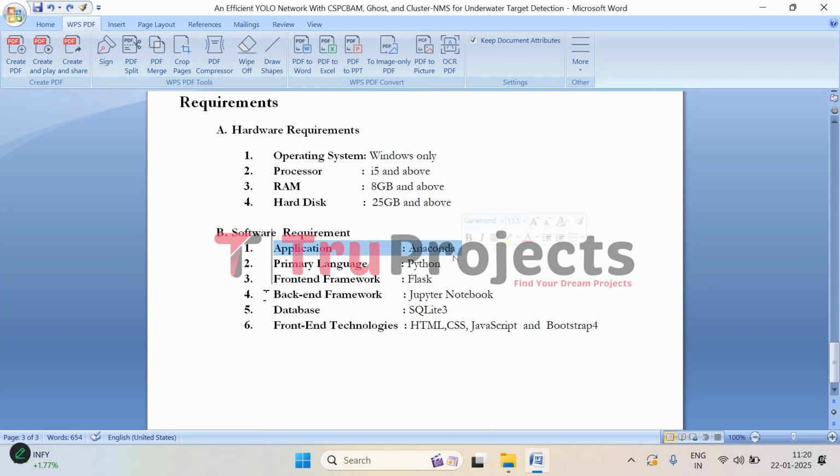Coming to software, we need application of Anaconda, primary language of Python, front-end framework of Flask, backend framework Jupyter Notebook, database SQLite 3, and front-end technologies are HTML, CSS, JavaScript, and Bootstrap 4. So this is the overview of the project.